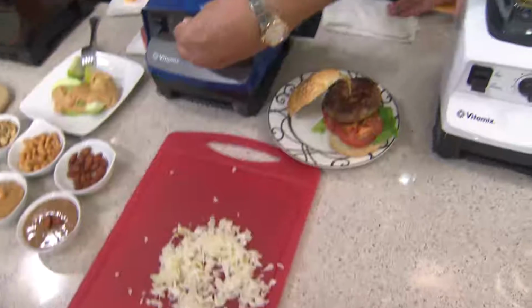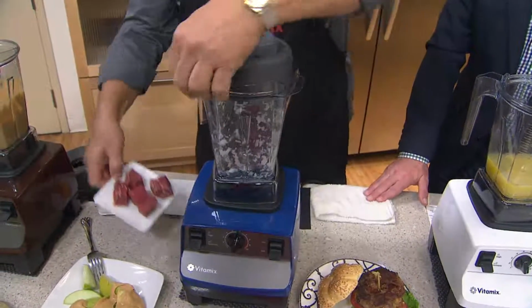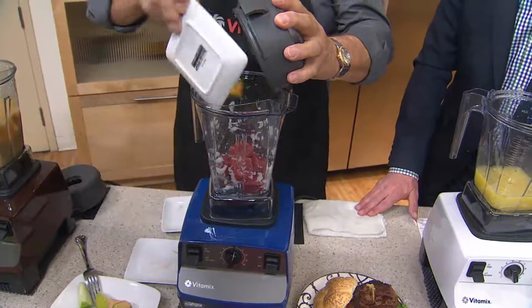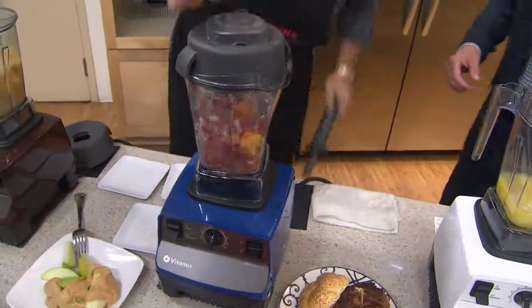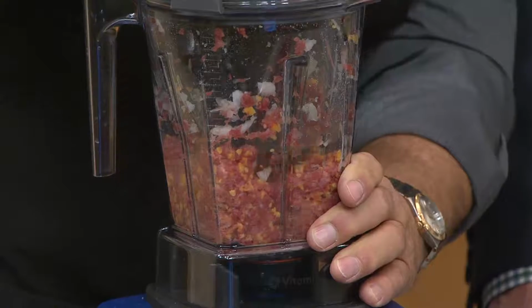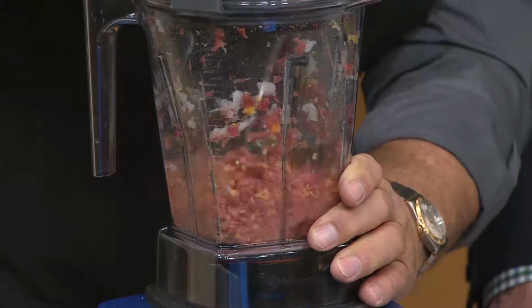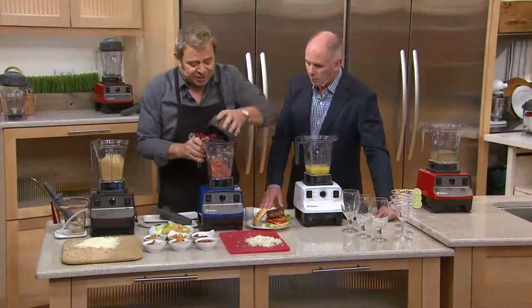Turn it up a little bit higher to speed number 5. And then all I have to do is just drop in my meat and cheese. Do it together. Turn the machine on. Then again, take my tamper and just push the meat and cheese down into it. Now again, because the machine is spinning slower than it does when we make ice cream or smoothies, it's grinding the meat instead of liquefying the meat. Look at that. Perfectly ground.